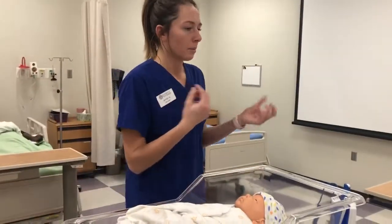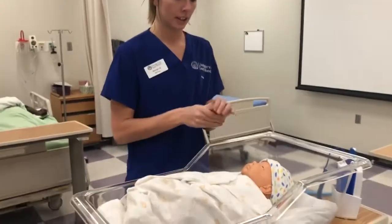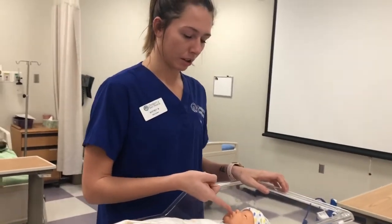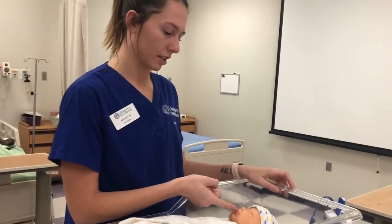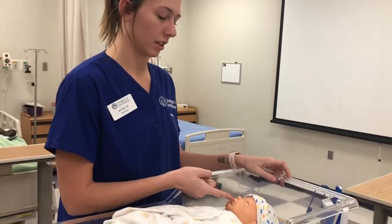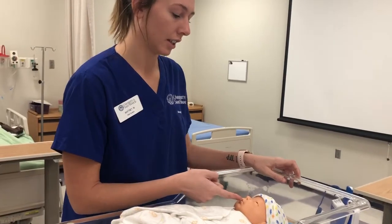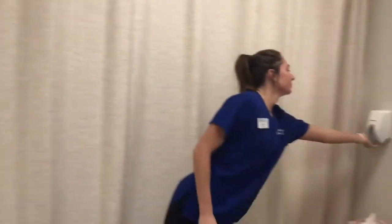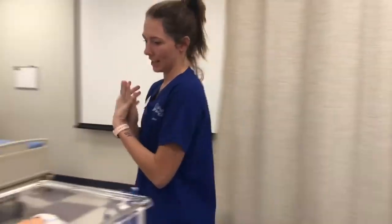Okay, then I'm going to go to her mouth. So I'm going to put my gloves on. I'm going to stick my finger in, and I'm going to feel for the closure of the soft and hard palates inside of her mouth. And I'm also going to check to see if she has a sucking reflex, and she does. So I'm going to take off my gloves, warm hand hygiene.